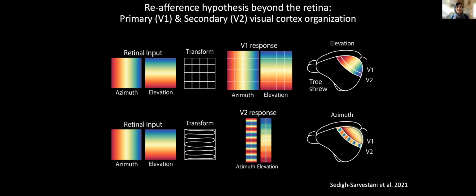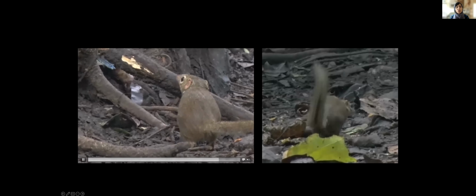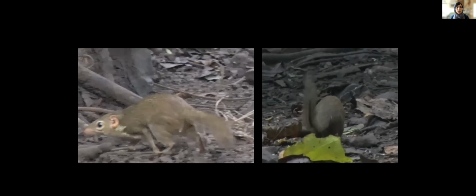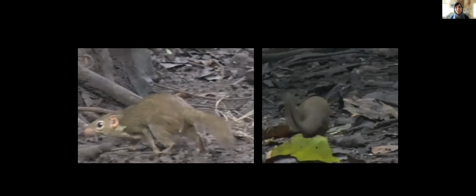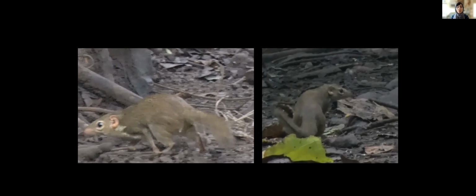So why would V2 have this very strange organization? One possibility that I'm excited to test is that it's somehow related to the scanning motion that tree shrews make with their heads. And I have some examples of this. These are fast, jerky movements that the animals use to explore their surroundings. Here's another one, you can see it well. So they're fast and jerky, and they can be up and down too, but they're usually more in this horizontal dimension. Now, this head motion might have nothing to do with the organization of V2, but I'd love to rule it out on my way to finding other explanations.